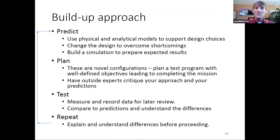So to do that, I would advocate sort of a build-up approach. Use prediction, right? You have designs and they're good starts, and make sure that you have substantiating data that supports those design choices. Could be physical, like wind tunnel or test bench models of propulsors. Could be analytical models, including computational fluid dynamics. Could be bench tests where there's a step input to a controller and then a measurement of a force coming out of an individual propeller or device. And then use that to build a simulation and prepare expected results for the vehicle as a whole.